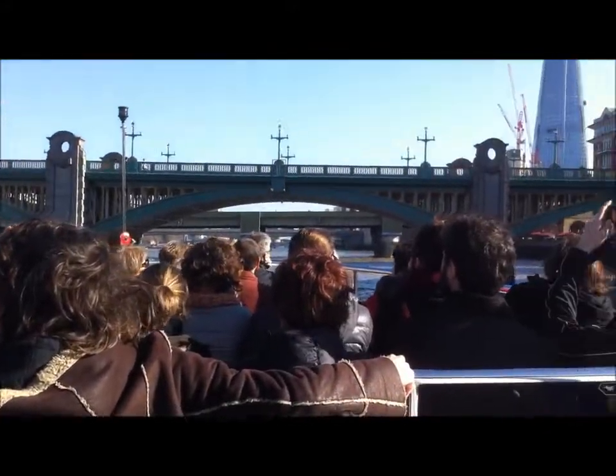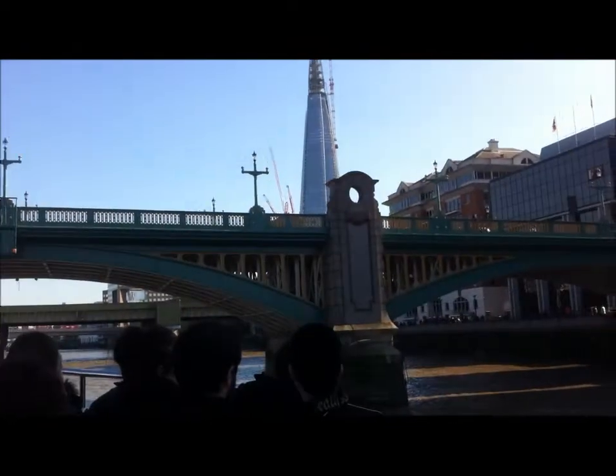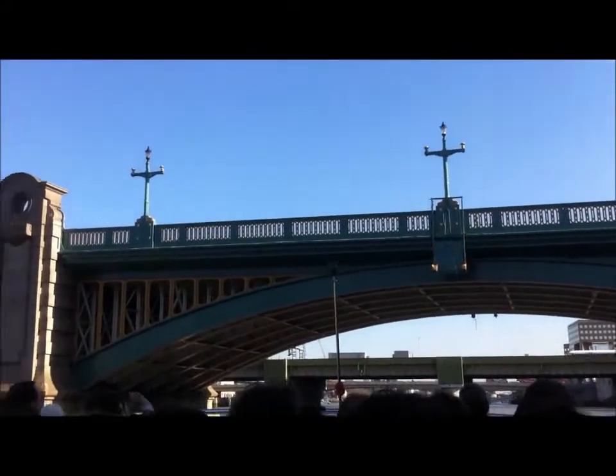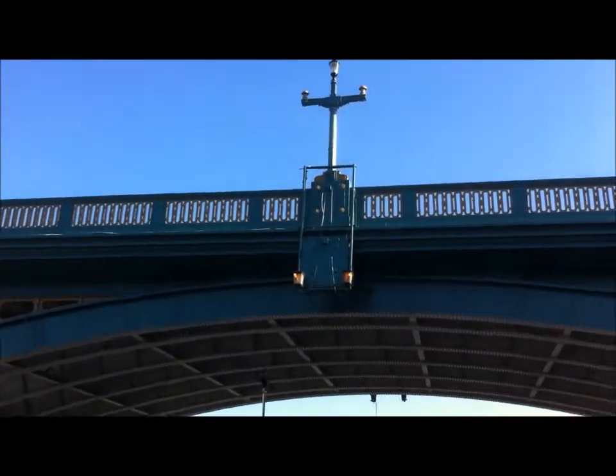As we pass through the Southwark Bridge, directly in front of us is another one, and this is the Cannon Street Railway Bridge. That's about it really. Other than that, no historical interest this bridge. All it really does is stop the trains falling in the water.